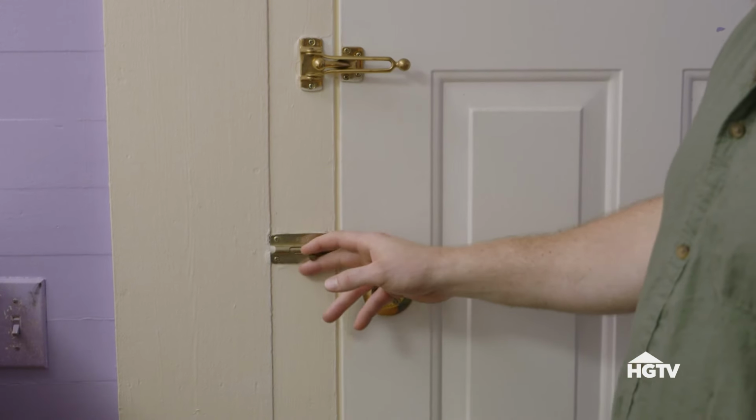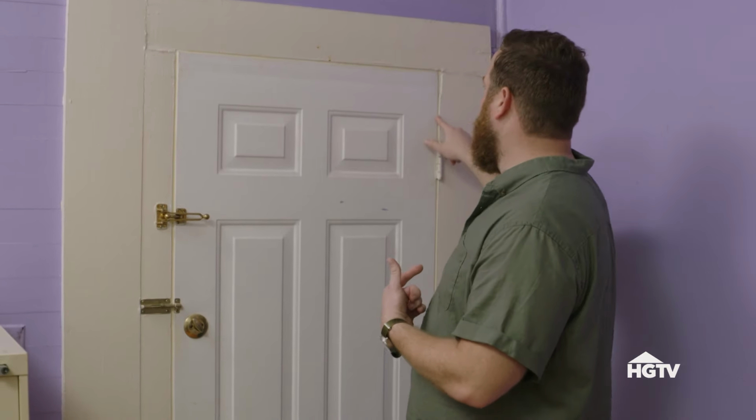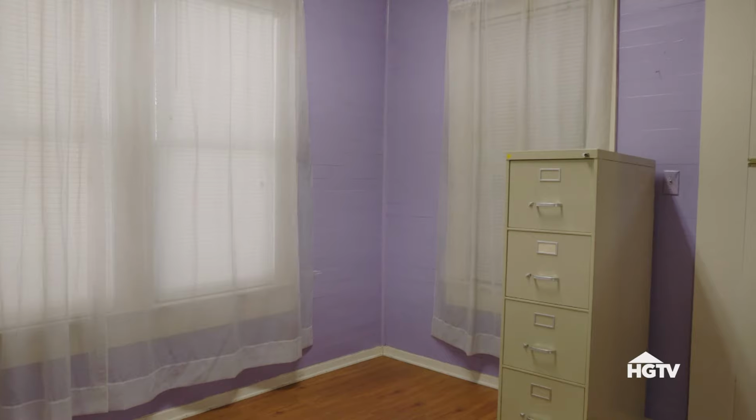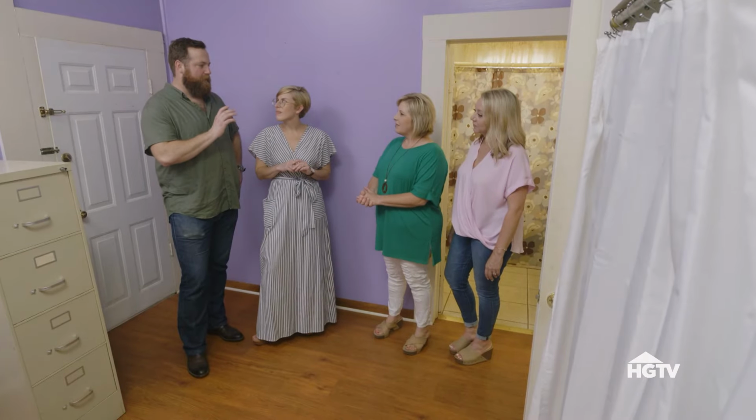I would show you the backyard, but I mean, I don't even know the combination to get the locks undone. But look, it's caulked all the way around. But this becomes a really great closet, laundry room, mud room. We do have an idea.